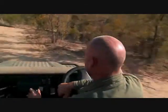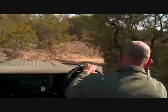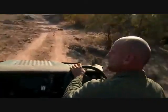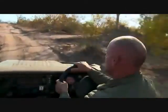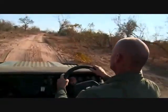So now we're going to cross the drainage line. That was a barrier to us on that side. And using my knowledge of the terrain, we're going to see if we can place ourselves exactly where we think that alarm call was coming from.